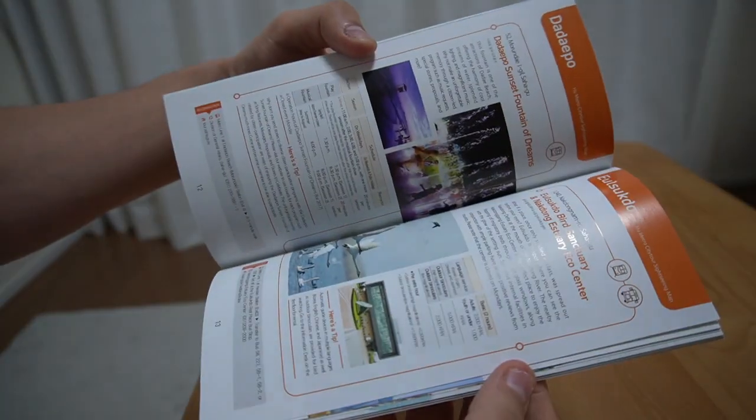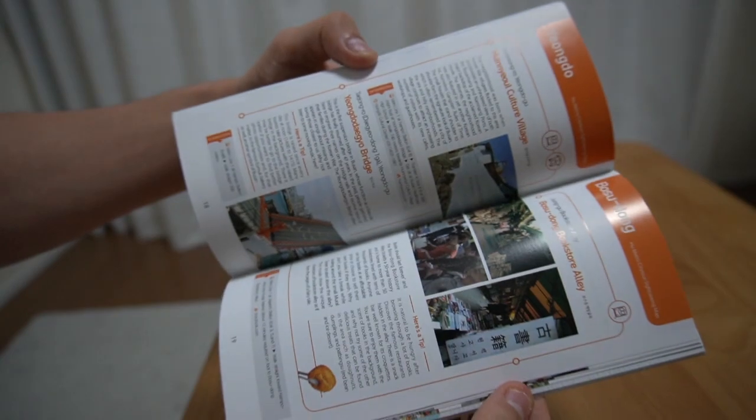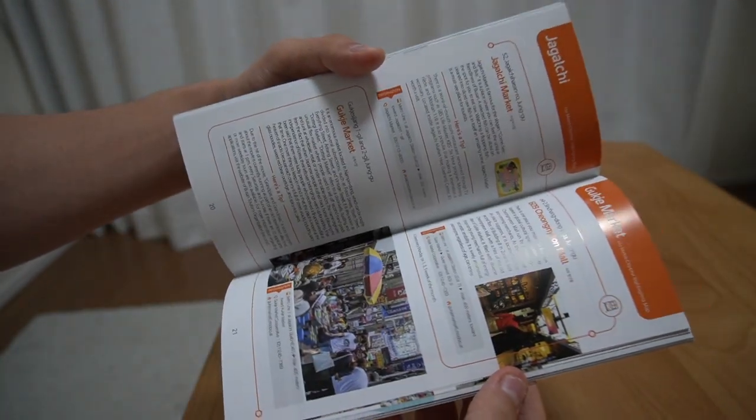Having this on hand with pictures to show really helped. In case you don't know how to ask or which stop to get off, you can simply show the pictures to the bus drivers or the locals and they can easily help you.